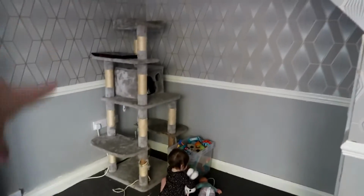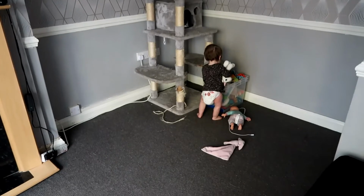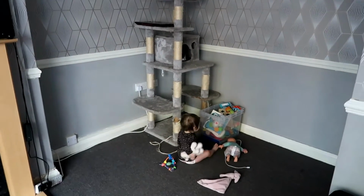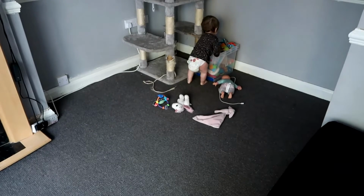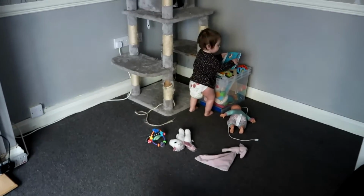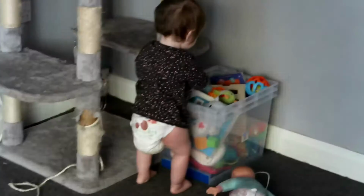So this is the area I'm gonna be transforming into Elena's birthday corner. I do need to move this upstairs and I've just left them up for now so she can play with them in the meantime, but as you can see she's just making an absolute mess. Elena! Elena, what are you doing? What are you doing, Mrs? Are you making a mess?